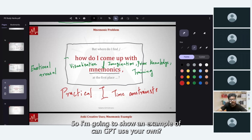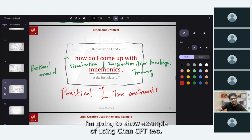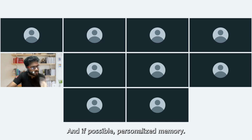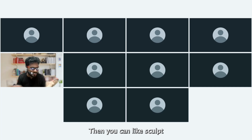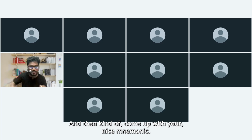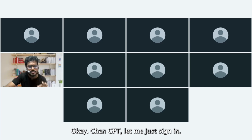So I'm going to show an example of ChatGPT use. Initially I said, hey, actually you can use ChatGPT to learn, right? I'm going to show an example of using ChatGPT to come up with mnemonics, not memorize, okay? And if possible, personalize a mnemonic. It's going to spit out probable garbage. Then you can sculpt it and paint it here and there, tinkering, and come up with your nice mnemonic, okay? Let's look at a simple example, okay?